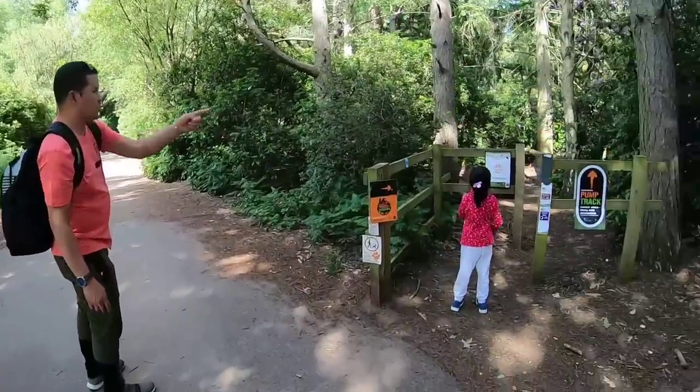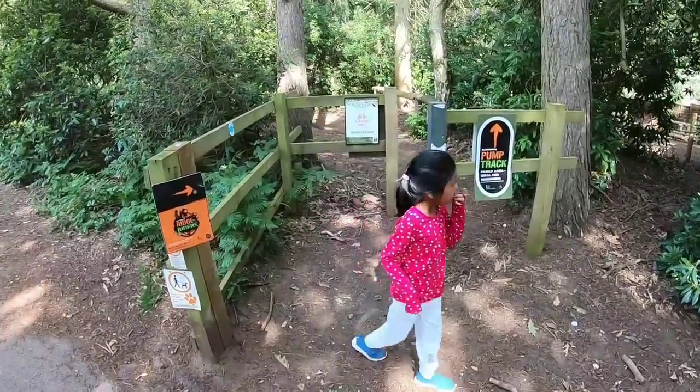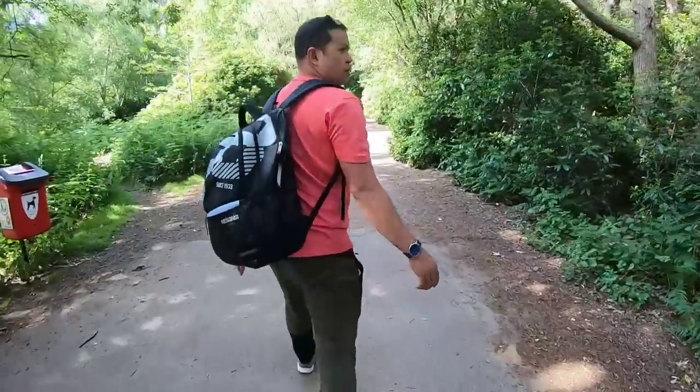This is for cyclists only. Look, they developed the cyclist path. For cyclists only. You can go there, but it's not safe to walk. Better this is for riders only. Come on, look.